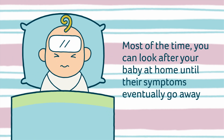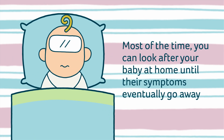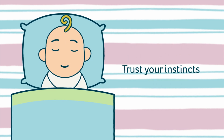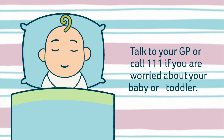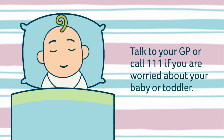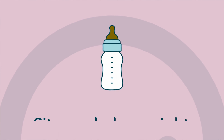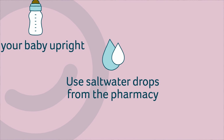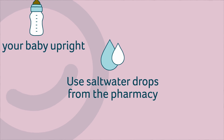Most of the time, you can look after your baby at home until their symptoms eventually go away. Trust your instincts. Talk to your GP or call 111 if you are worried about your baby or toddler. You can make it easier for your baby to breathe and eat by keeping them sitting upright. Using saltwater drops from the pharmacy can help if your child's nose is blocked.